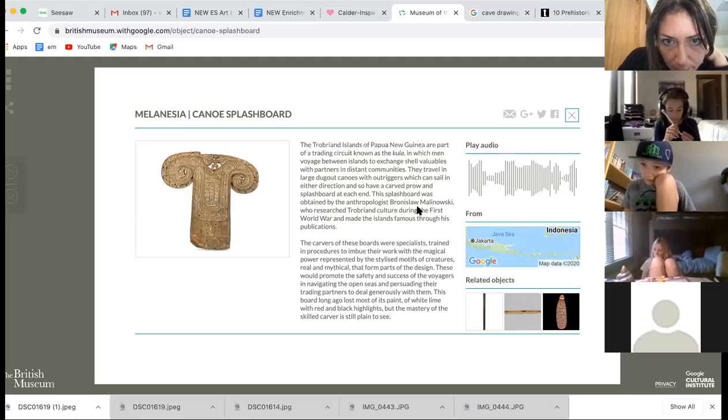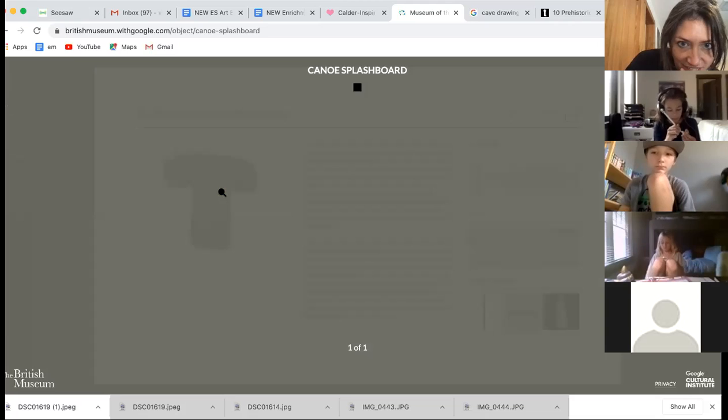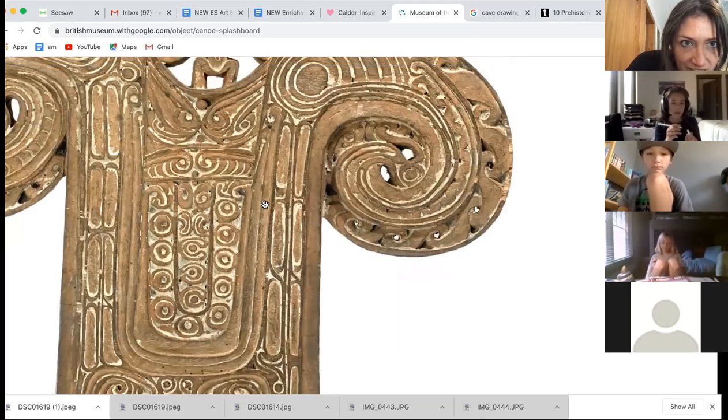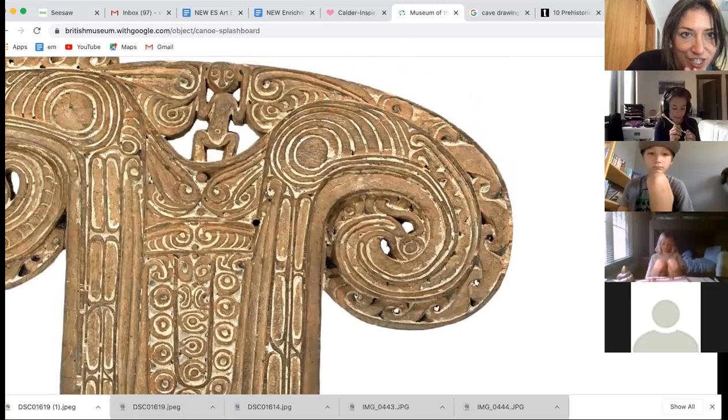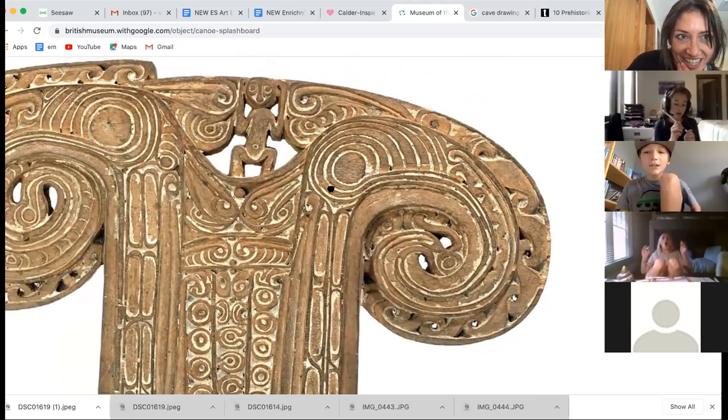Let's see. So I think you might be right, Fiona, in terms of how this was used. I can't think of another way that it would be positioned along the canoe. Mostly painted in white lime, with red and black highlights. And a skilled carver, definitely. Look at that carving. Let's get a little bit closer on it. Definitely a skilled carver. Yeah, absolutely. Look, there's a little person up there. It looks like it's going to get a lot of splashes.